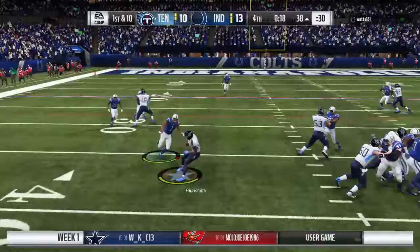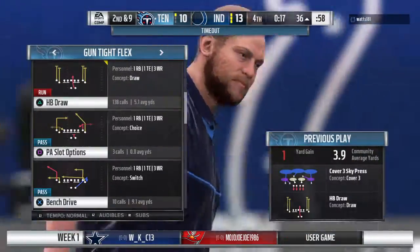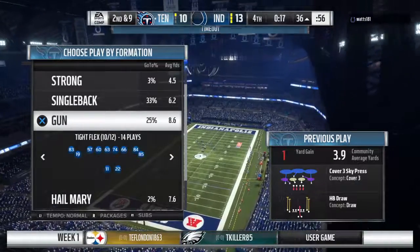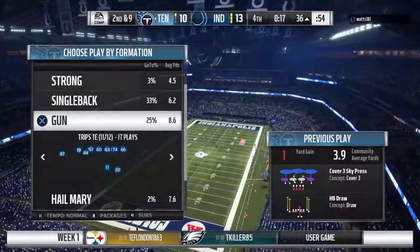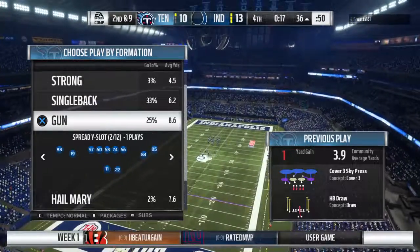They'll run it now out of the gun. And he'll take this one down to the 36. And before this 2nd down play, we'll get a whistle, a signal, and a timeout, as they'll stop it with 17 seconds to go in the game.